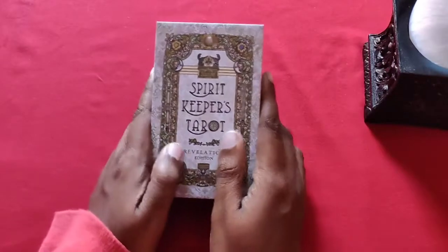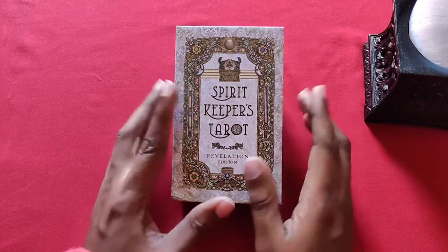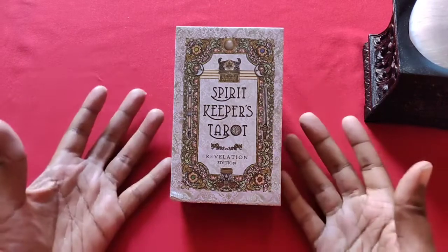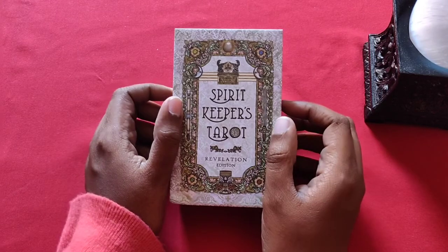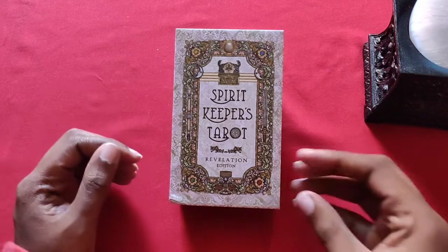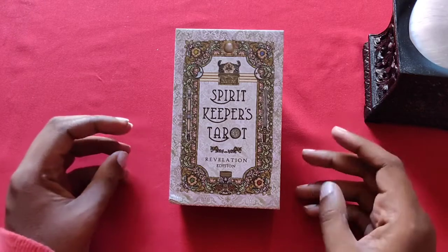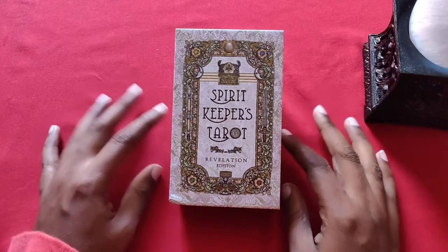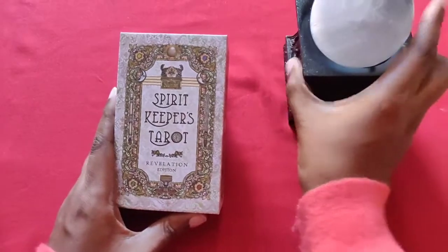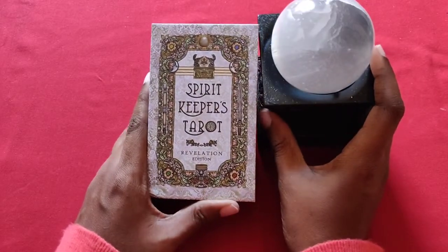I definitely feel like it lives up to its name as the Spirit Keeper's Tarot. I definitely feel like there are spirits in here, or there could be spirits in here. It can be awoken in a sense. And it could be used spiritually as well as esoterically. Like, there doesn't need to be a spiritual element to it. So more magically and wisdom and knowledge, if you separate the two. Sometimes I do, sometimes I don't, you know, day by day. I feel like this and my orb are gonna live close together.